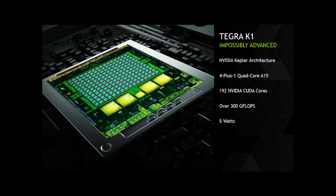The fastest supercomputer in the United States, as well as the top 15 most efficient supercomputers in the world, all use the Kepler architecture. It's the same architecture that goes into Tegra K1. Because of the incredible efficiency gains made possible by this architecture, the Tegra K1 has a peak performance of over 300 gigaflops and runs interesting workloads around 5 watts. It has 192 CUDA cores, making it a great processor for embedded applications that require parallel computing.